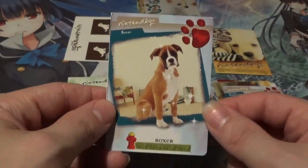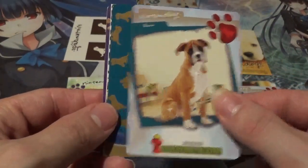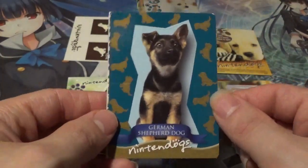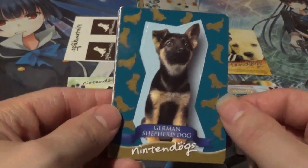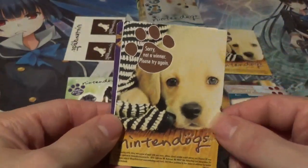Ooh, we got a boxer. Very nice. Oh, we got the German Shepherd standee. That's so adorable. Can't say no to him. He's just so adorable. He's got those big puppy dog eyes going. Sorry, not a winner.